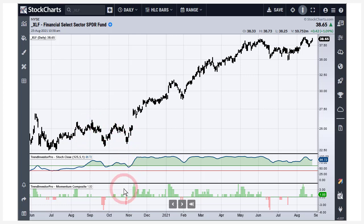And so the second indicator here is the momentum composite, and it's used to identify short-term oversold conditions when the longer-term trend is up with whatever indicator you're using. In this case, with ETFs, I like to use Stoke close. With stocks, I like to use the trend composite, which I'll get onto another time.